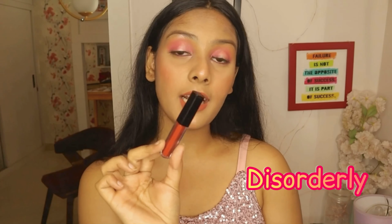This is the shade. It's a beautiful shade. This one as you can see is more of a maroonish shade. If you can carry it well, definitely it's gonna rock your makeup look. Like with a very subtle makeup you can go for this shade. It's very maroon and very powerful shade. So this is the shade. I love it. So I bought these 4 lipsticks and now moving on to the last product that I purchased in this haul.